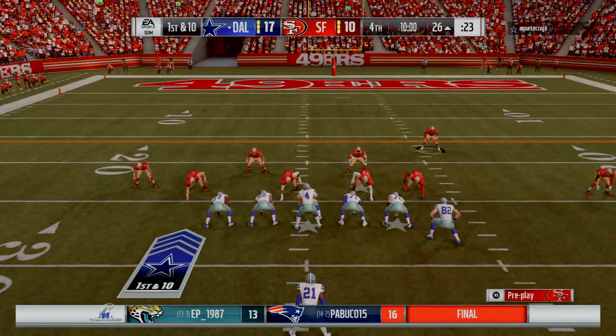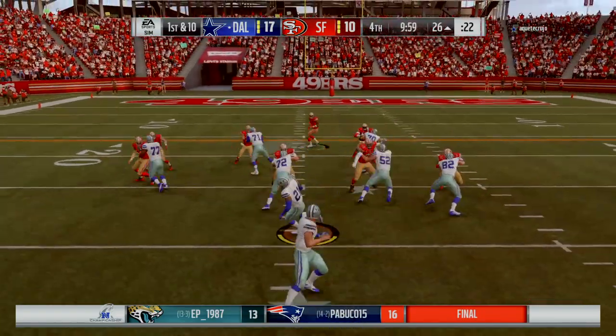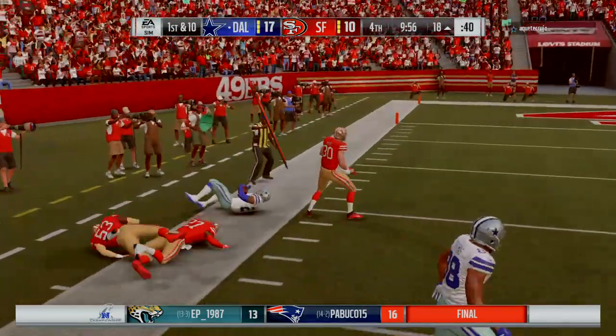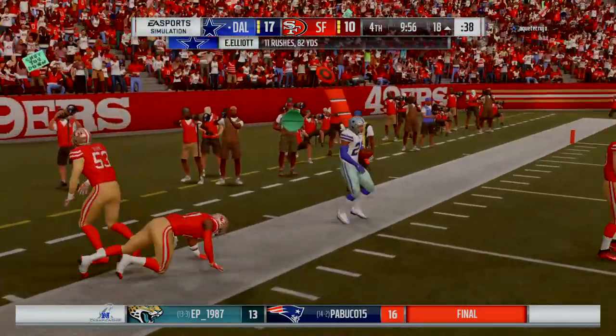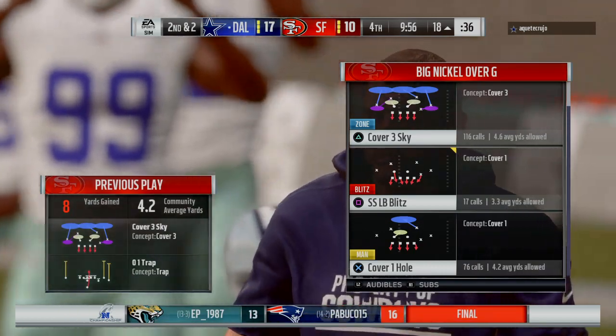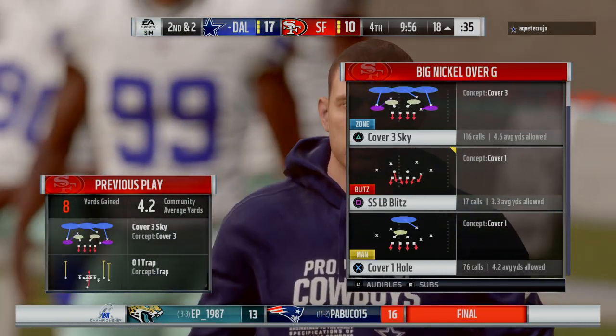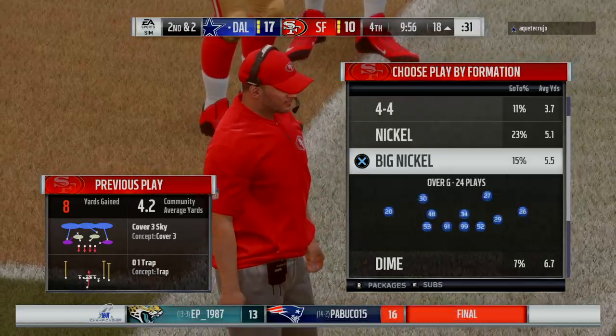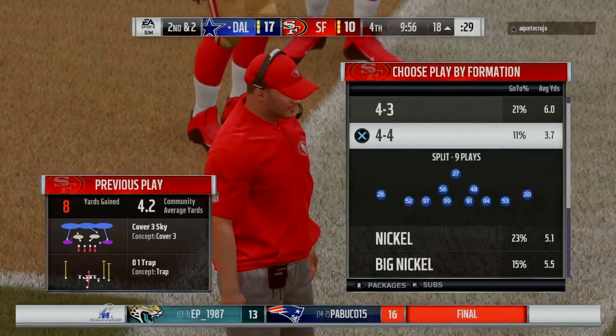Wide 80. 26. Elliott. Just what you want on a first down run. Call it 8 yards, and it's 2nd and 2. I'm guessing you'd say this is kind of the key here. Grind out some yardage, work on that clock, see if you can continue to tick it down.